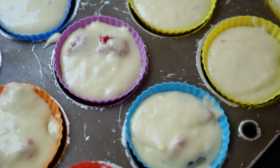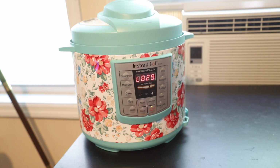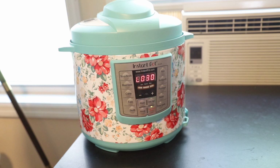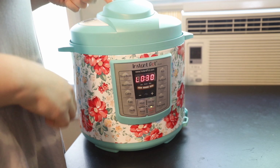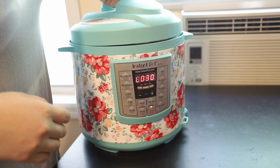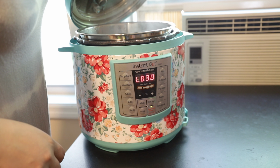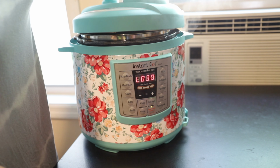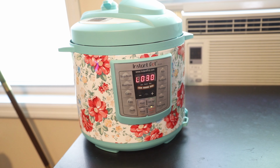It's super cute. So I'm going to check and see if the beans are done and if there's any pressure. Nope, I think we're good. Oh, they look good. Okay, so those are done. I'm going to transfer them into another bowl, and then I think I'm going to cook the rice in there next.